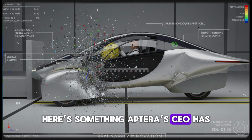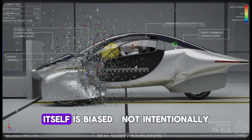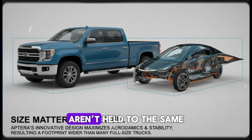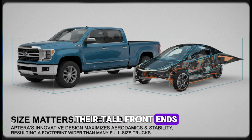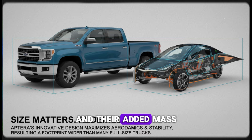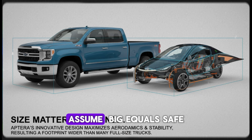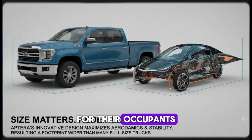Here's something Aptera's CEO has mentioned that deserves more attention. The automotive safety industry itself is biased, not intentionally, but structurally, in favor of bigger vehicles. SUVs and pickup trucks aren't held to the same pedestrian safety standards as smaller sedans. Their tall front ends create massive blind spots, and their added mass makes them more dangerous to everyone else on the road. So, while people often assume big equals safe, the data tells a different story. In many cases, large vehicles are safer for their occupants, but deadlier for everyone around them.